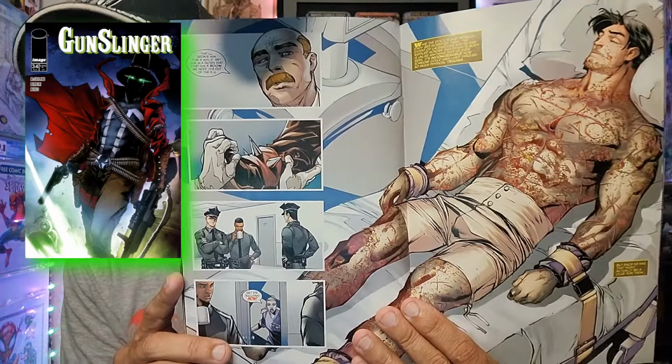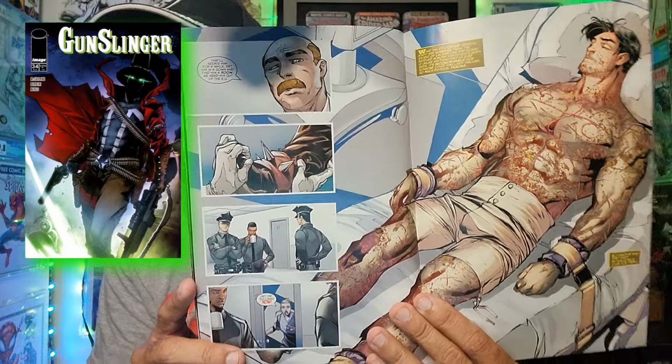I'm going to try to find the page where he has all these scars on him. It's just kind of sick, right? Like right here. So you get to see that this guy has been through some hell, right? And his whole MO here is to destroy the people that killed his family in the past. And he's come across that.